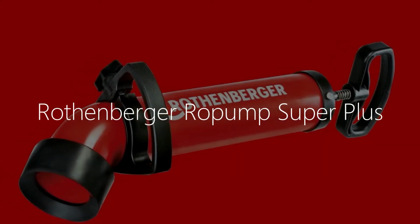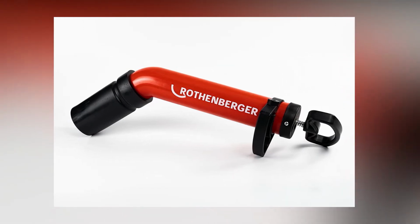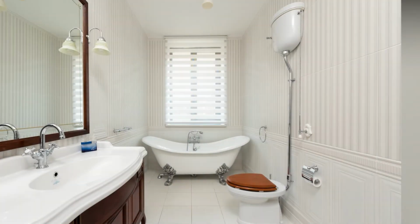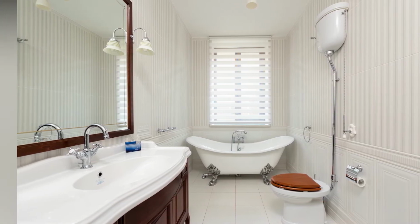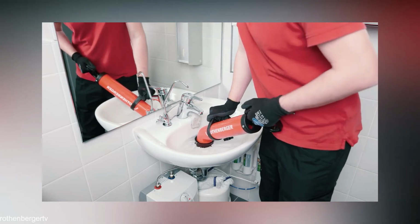11. Rothenberger Pipe Pump Super Plus. Pneumatic plungers are replacing traditional manual plungers. This device was introduced a few years ago by the German company Rothenberger. It can quickly unclog a toilet, sink, or bathtub. A special seal around the piston increases suction power.